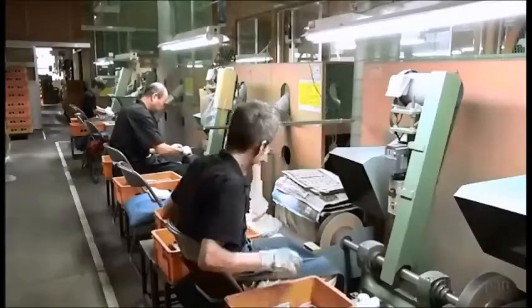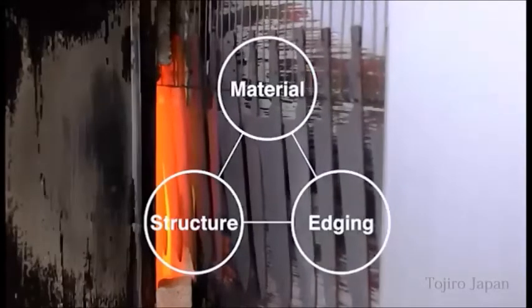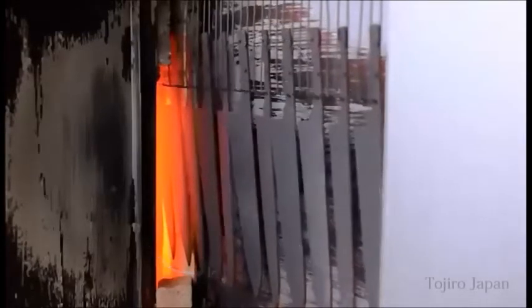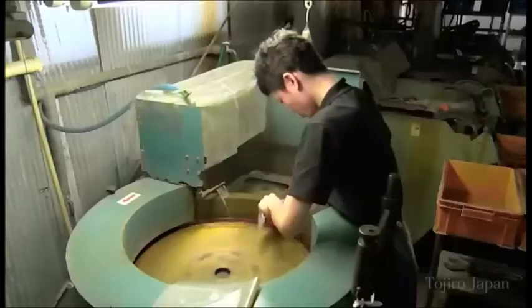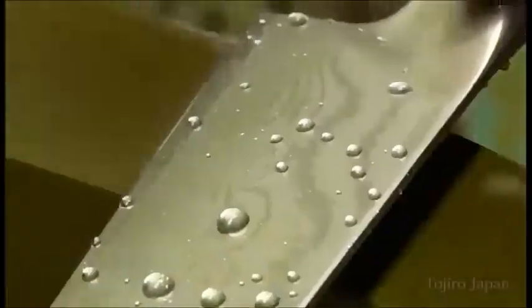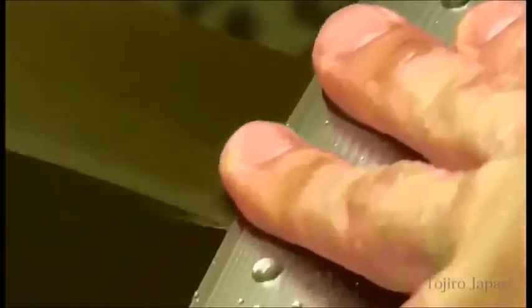What is necessary for sharpness? The most important areas are material, structure, and edging. Edging is very important. Sometimes this factor even affects the taste of food. However, even if the edging is good, it wears away with use as the blade becomes dull.